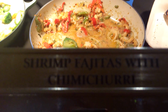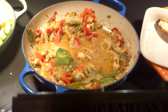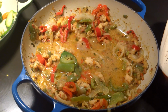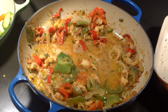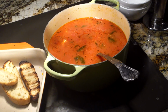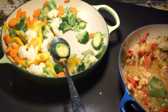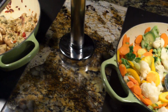Shrimp fajitas with chimichurri. The shrimp fajitas here are absolutely divine. And I made myself three fajitas that way using that tortilla over there. It was delicious. Grilled dill lemon bread and cioppino. And cioppino is a fish soup. Very flavorful. Summer vegetable medley, nothing special at all.